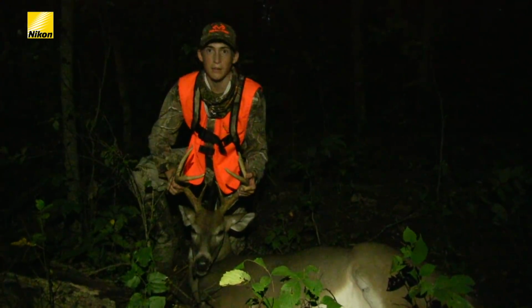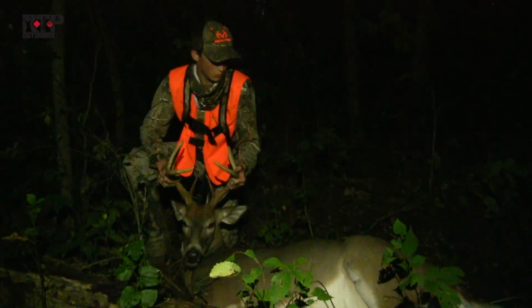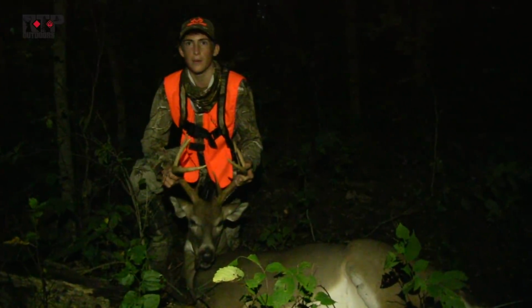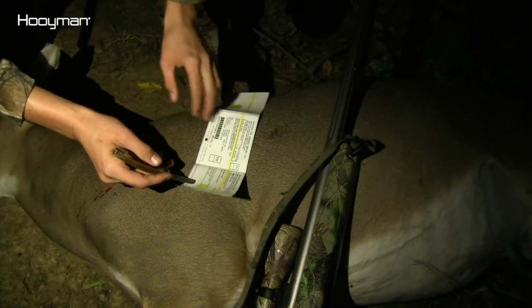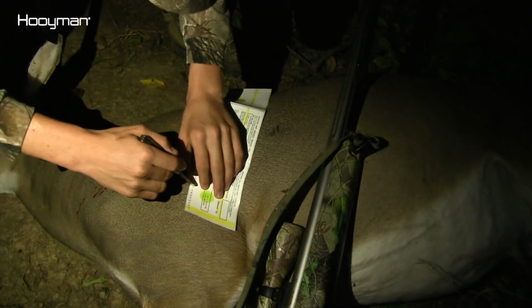We're gonna try to drag him out and maybe get more video of him once we get out there, and go back home, get a 4-wheeler, and take him home. 23rd? I believe today is the 23rd.